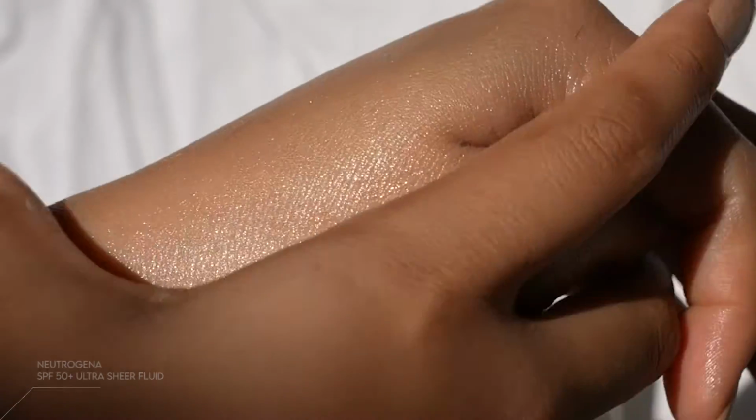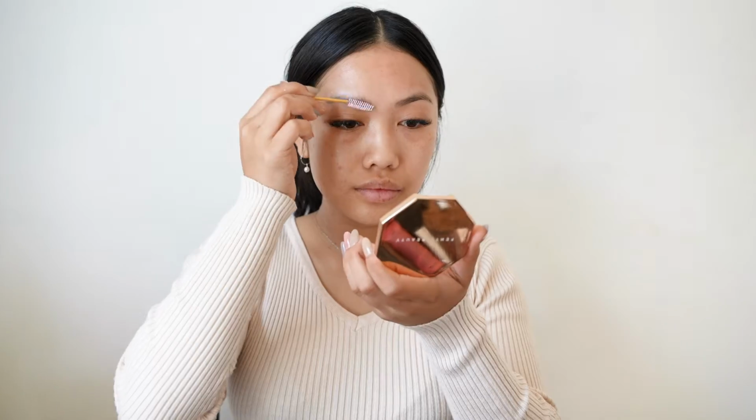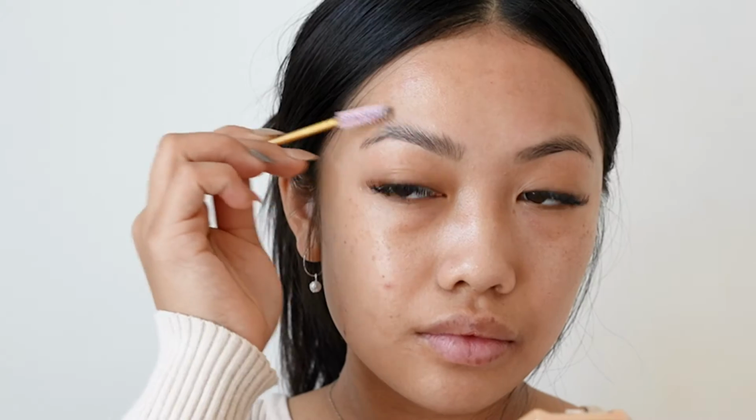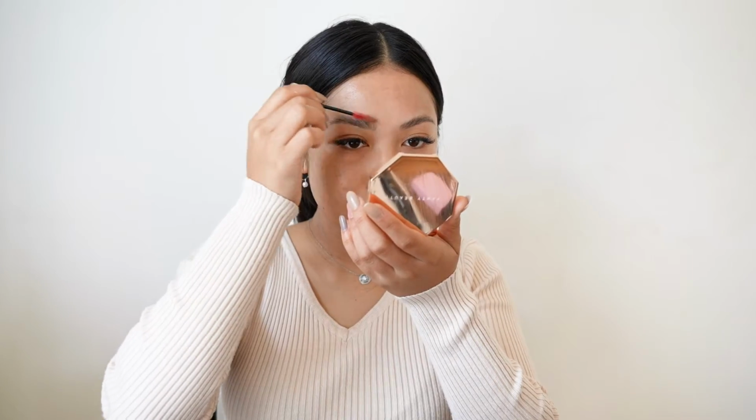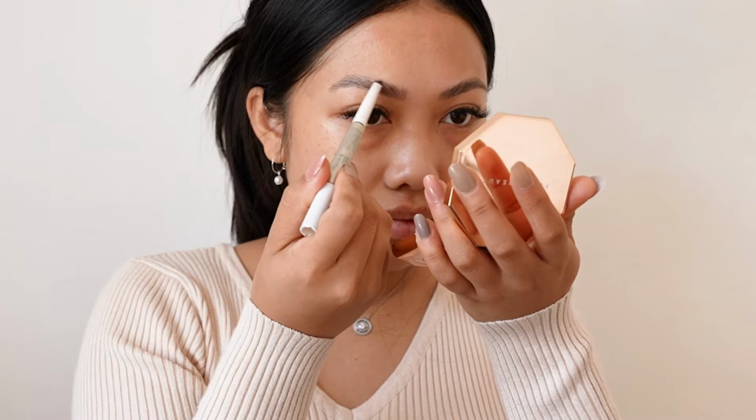Now moving on to makeup, my first step is brows, and yes, I do the soap brow trend. This just helps even out the density of my brows. It helps me to use less brow product and also helps me put less effort in, which is all I can ask for. This product specifically is just from Miniso, super cheap but works really well.